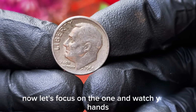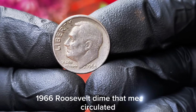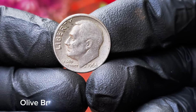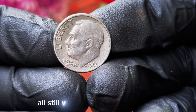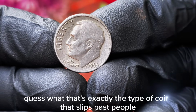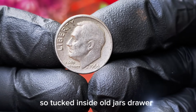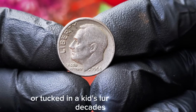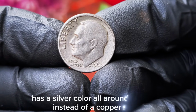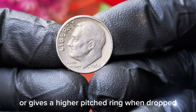Now let's focus on the one in your hands. So, a fine condition 1966 Roosevelt Dime. That means it's circulated, yes, but the details are still readable. Roosevelt's profile, the torch, olive branch, and oak branch on the reverse, all still visible, though slightly worn. But guess what? That's exactly the type of coin that slips past people. And that's how some of the biggest finds happen. They're tucked inside old jars, drawers, forgotten rolls from the bank, or in a kid's lunch money from decades ago. If your dime feels heavier, has a silver color all around the edge instead of a copper stripe, or gives a higher-pitched ring when dropped, that's your first clue.